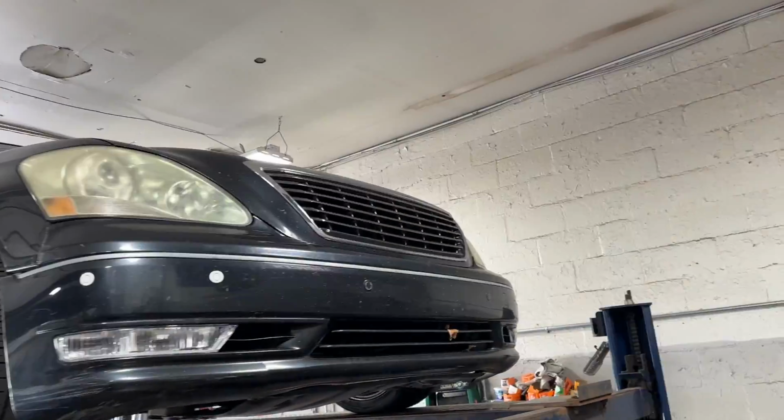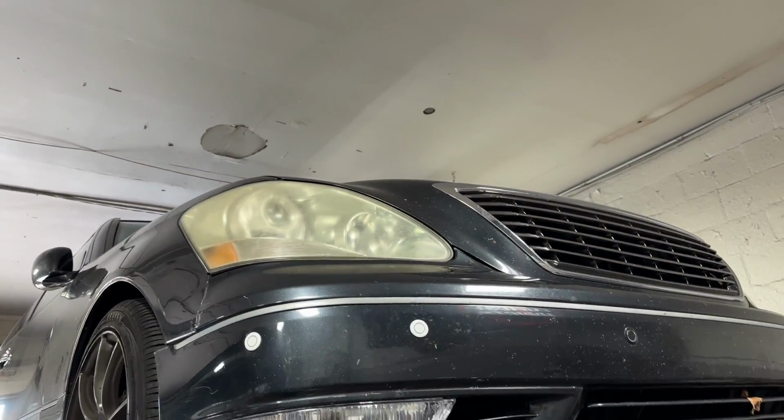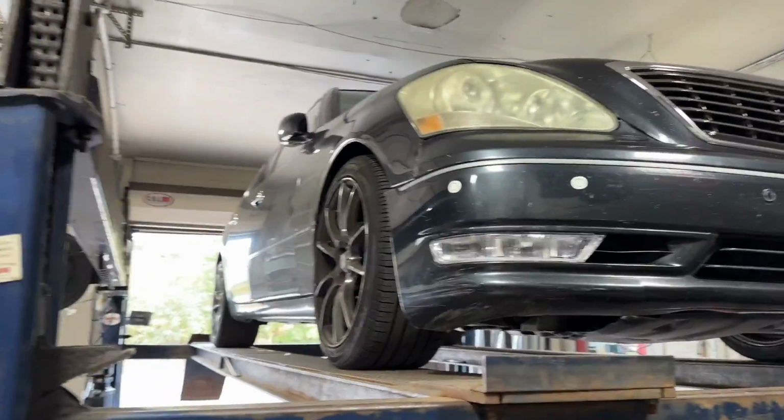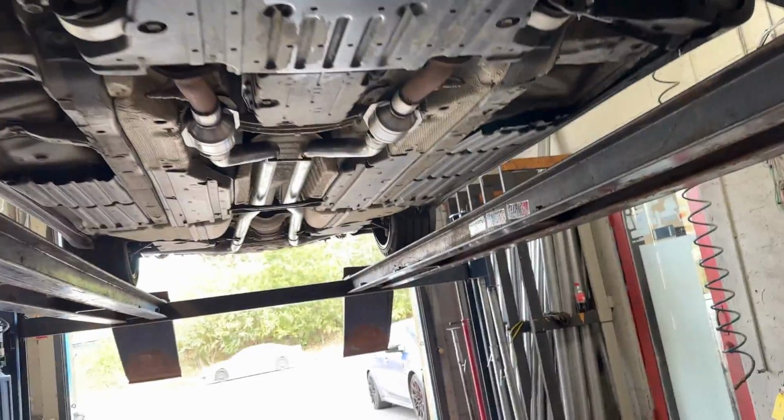2004 Lexus LS430 V8. Sexy wheels, tinted windows, tinted headlights. I remember when they first came out. These things were like such a big deal. They still are. They're really nice cars. They were the flagship of Lexus.